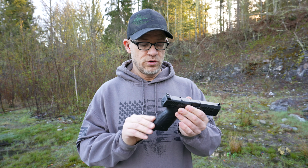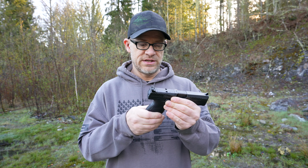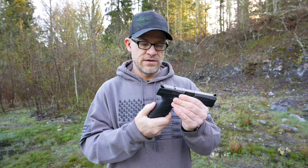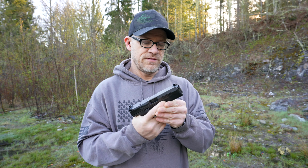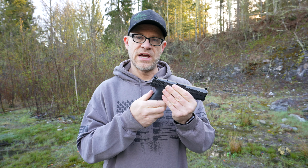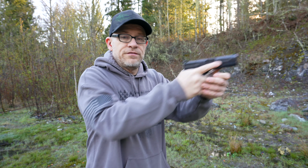Number one, the grip texture on this gun, I really enjoy. I like that you have multiple different levels of grip in the front and the back. It's super aggressive. On the sides, it's a little less aggressive. I would like it if these index points on the sides were the same aggressive texture as the rear and the front. But honestly, it still feels really good in the hand. I really feel like I've got a good grip on this gun.